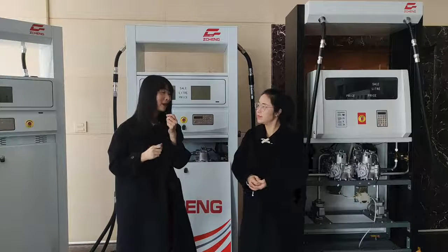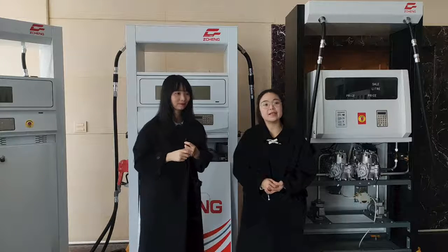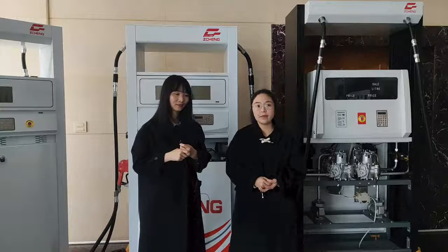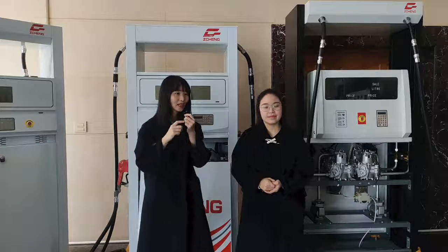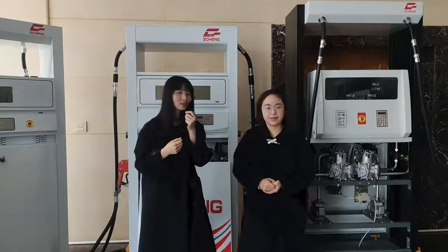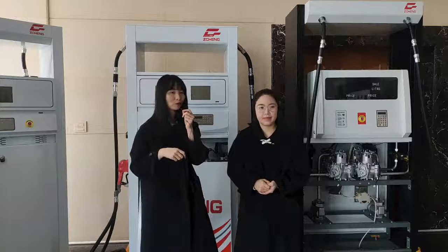Okay, TT means a bank TT. Usually 30% deposit and the balance before delivery. So we accept TT payment. It is 30% in advance, and the balance should be paid before shipping.